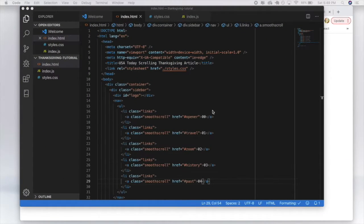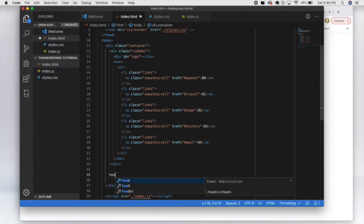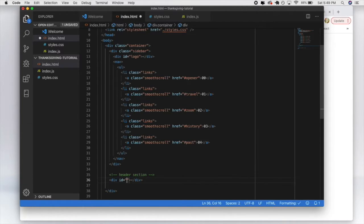Okay. So now let's see where this closes. We still want this all to be within our container, so let's give some space so we can see what's going on. And now let's start with the first section. So we're going to call this the header section, or the opener. I'm going to make that a comment. And we know that we called it opener here, so we're going to have our first div with the ID opener. And then within here, let's make a div with the class of content container.